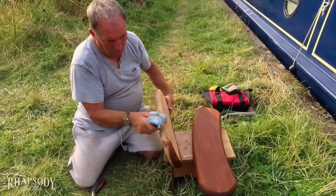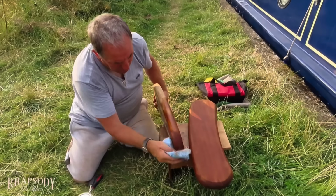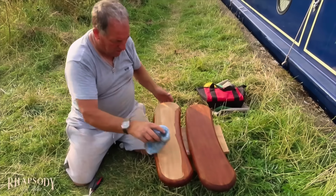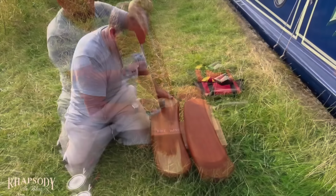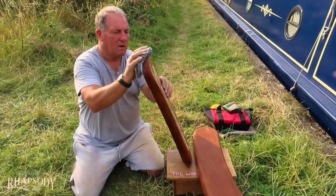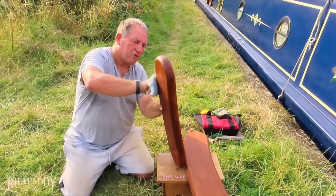But that's just the natural wood colour, isn't it? Yep. And we've only got a clear varnish, so. Once that's evaporated, then it'll be a case of you can varnish. Yeah. Brilliant.